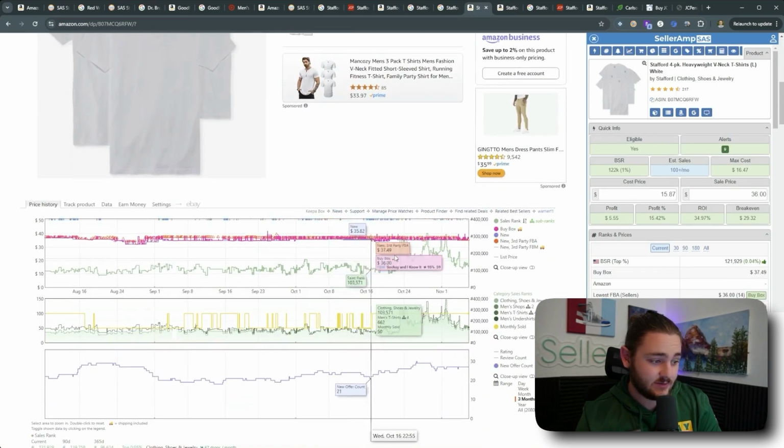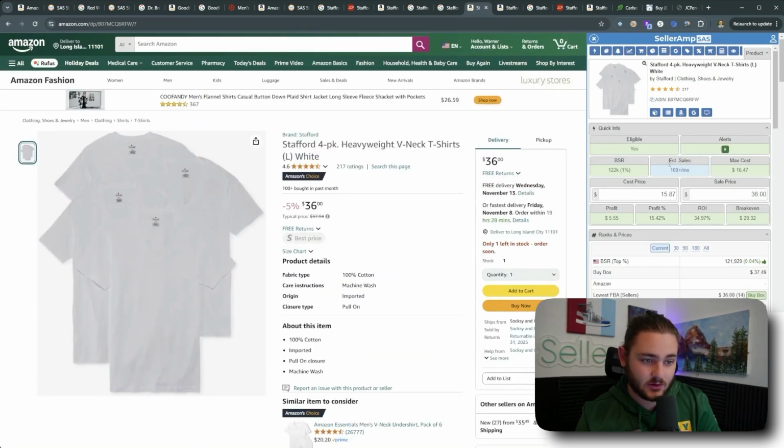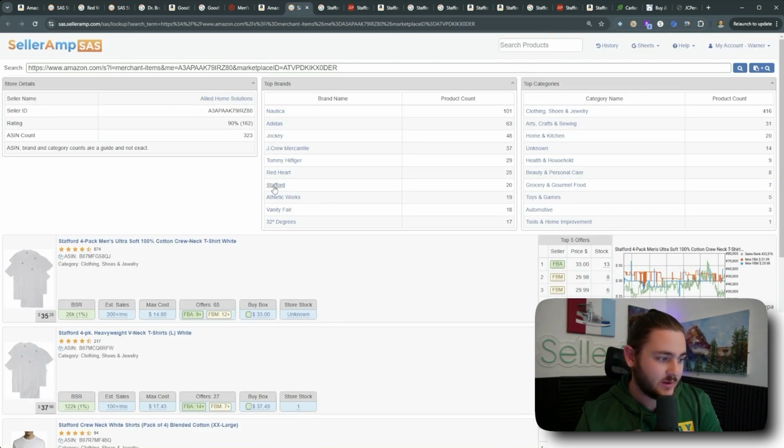This one actually doesn't even have variations. It's just its own listing for the larges, and this sells over 100 times a month. So yeah, finding some good profitable inventory there. So that would be a good one to focus on.